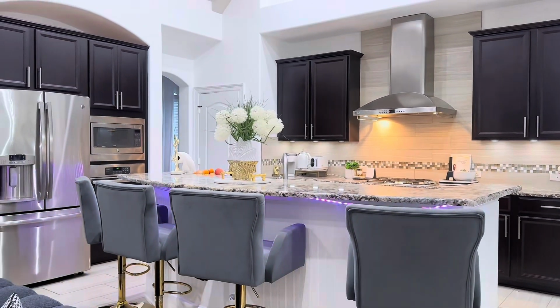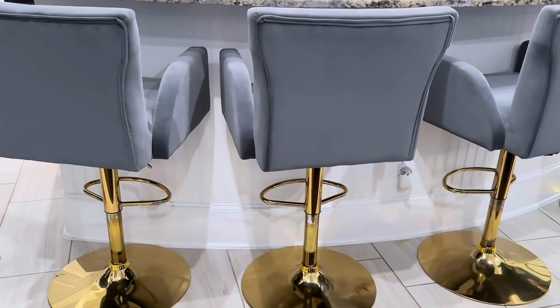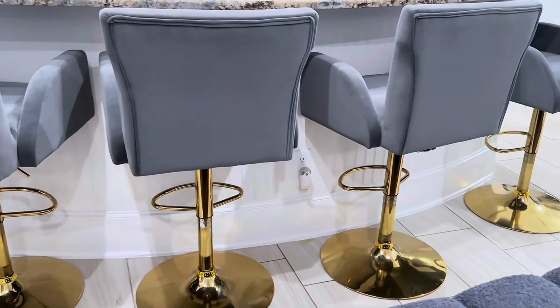If you love these bar stools, I do not know if I can still link them, because I remember after doing a video on these bar stools on TikTok some years ago, it went viral and it sold out, and I don't know if it has ever come back because every time I look for these stools, I do not see them anymore, but I would link them down in case they ever restock.